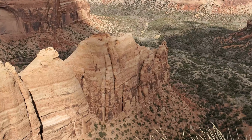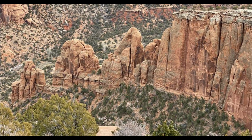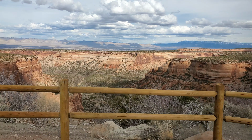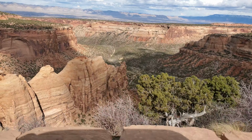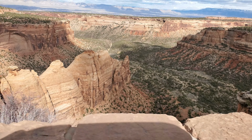There's no doubt that the eastern end of the monument is absolutely beautiful, but when you get to the western side and you start to see these monolithic formations, this is where it really shines, in my opinion. Monument Canyon, the Grand View, Coke Ovens Overlook, and Independence are absolutely breathtaking.